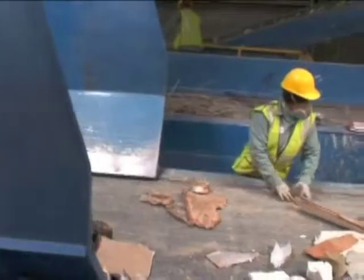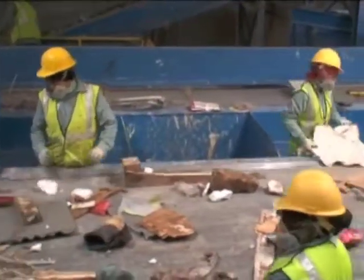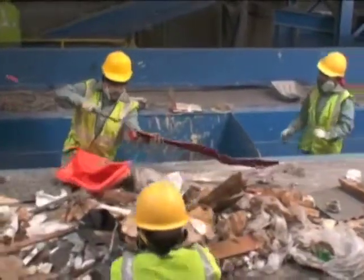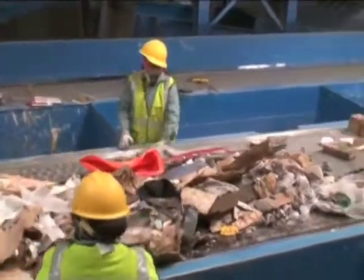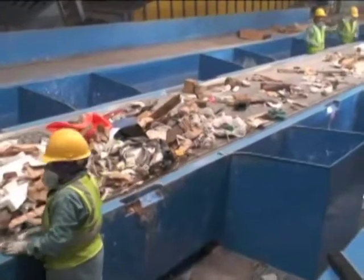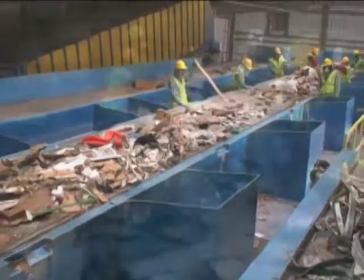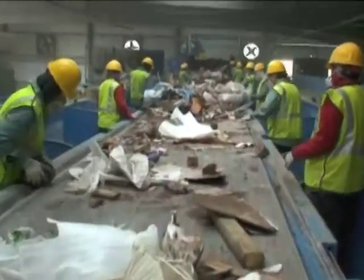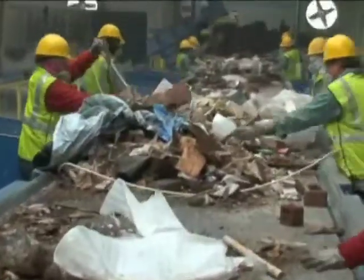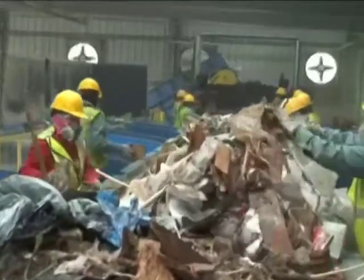Once the material leaves the finger screener, it goes up to a picking station. The first station is where cardboard is taken off and put into that chute, which goes down into a horizontal baler. There are various bunkers located underneath the chutes where the appropriate materials are pulled off and loaded into the bunkers underneath.